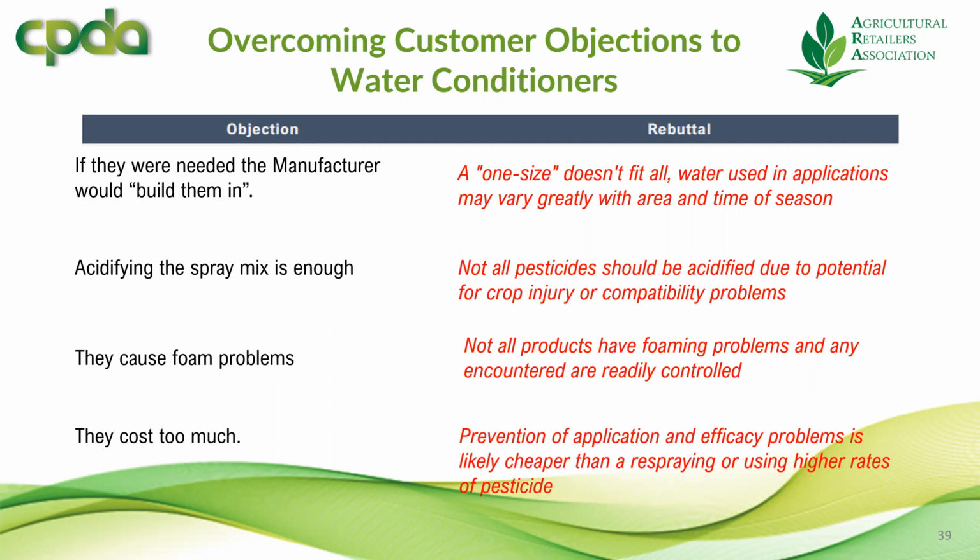Another objection: acidifying the spray mix is enough. As we've discussed, not all pesticides should be acidified. In fact, you may increase crop injury and compatibility problems when you do that. There is a perception that a lot of water conditioners cause foam problems. Some of them are quite foamy, but not all of them are, and many have been formulated to manage that. And for those that do, in the majority of cases the foam problems are easily controlled with foam control agents.